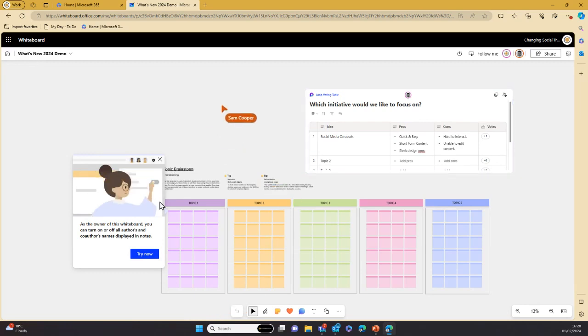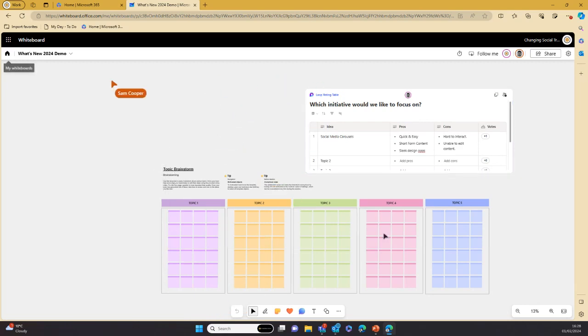You can see that we've got one set up here though. And we've used a template that you can get from within Whiteboard to set this up. But I've also added in a loop component. We can see that Sam is within this Whiteboard as well. So we're working in there together. I can see exactly what Sam is doing.